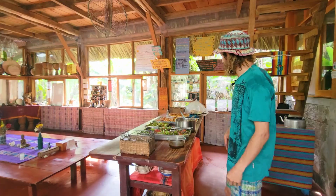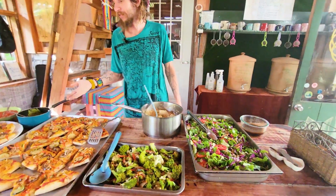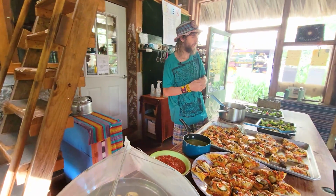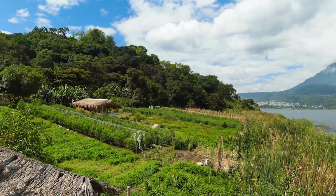So lunch has just gotten prepared. As you can see, there is a variety of super healthy plant-based food. We got the best vegan pizza that you'll ever have. We've always got lots of amazing food, curries, sushi, all sorts of amazing things, all plant-based. A lot of it comes from right here on the farm or our local neighbors.